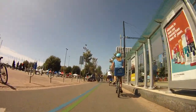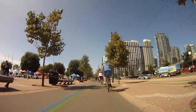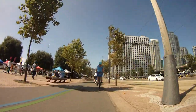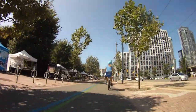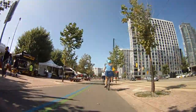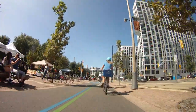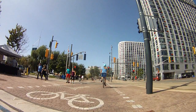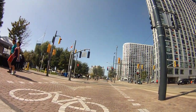You can see some people coming towards us riding some Toronto bike share bikes. See lots of people riding those down on the waterfront trail, at least in the downtown core part of the waterfront trail. Looks like there's some kind of a festival or flea market going on in the park to our left. And yet another red light. I guess we're not really going quite fast enough to have the timing of those quite figured out.